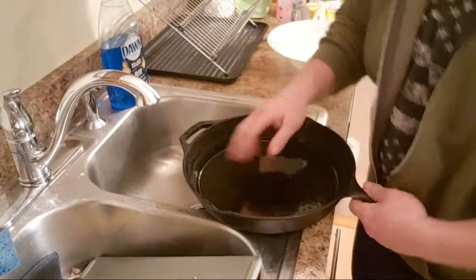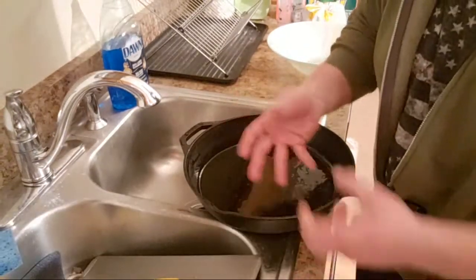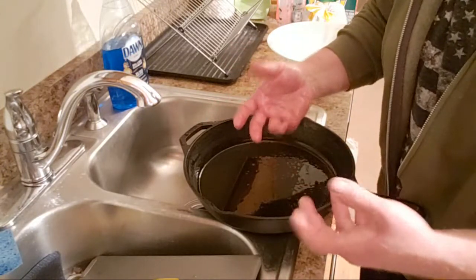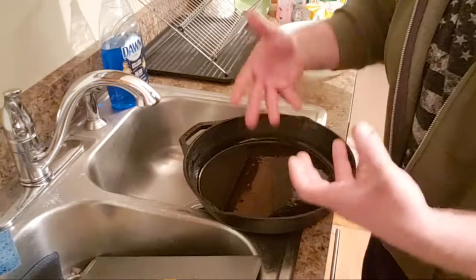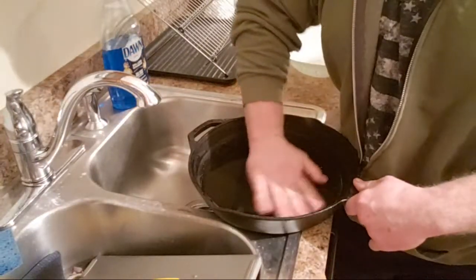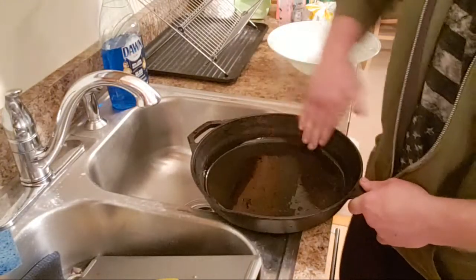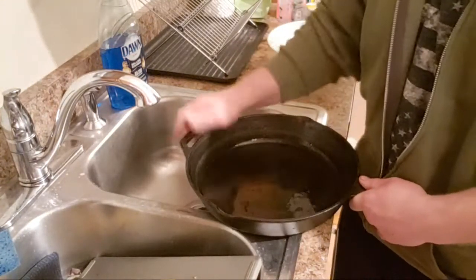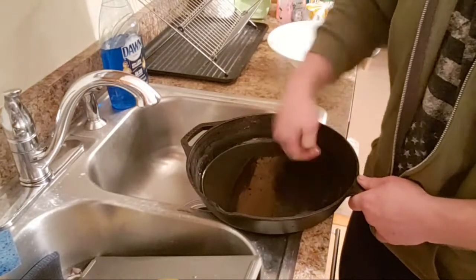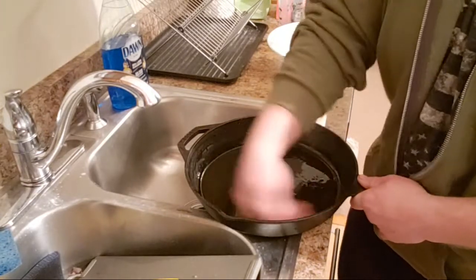Everybody's got all the wives' tales about baking it and putting it on this and that. You just have to get the pan hot to open up the pores, or make it less dense, so the oil and stuff can saturate the metal. There's no magic way to do it. Baking does seem to open it up the fastest, but there's lots of ways to do it, not just one.